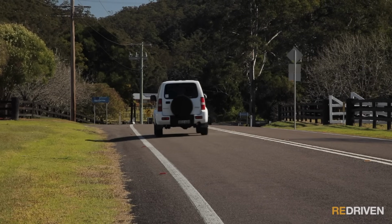Because it is so small and light and so flat in every dimension, it's really susceptible to any crosswinds, or even going past a truck. You can feel it getting buffeted and moved around all over the place. It is a bit of an experience, but not a fun experience.